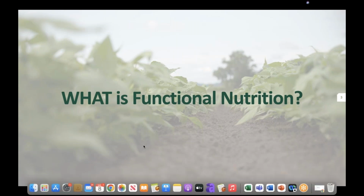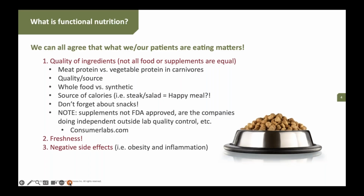So obviously, whether you're in conventional medicine or not, we can all agree that what our patients are eating absolutely matters, right? But what does that mean? Why does that matter? Well, it matters because there's a lot of different things, right?